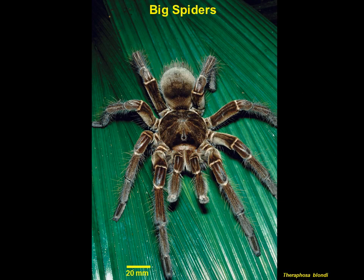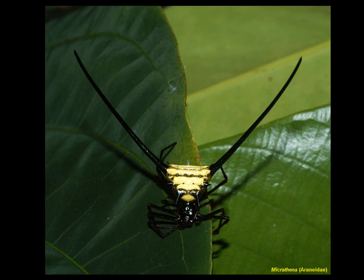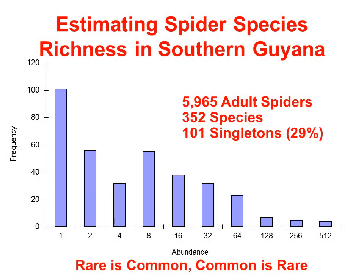We found big spiders like this one, tiny spiders like this one. The average spider species is just under 3 millimeters in total body length. Some strange-looking spiders like this one. All in all, we spent 300 hours collecting 6,000 adult spiders from this 1-hectare plot. These comprised about 350 species.